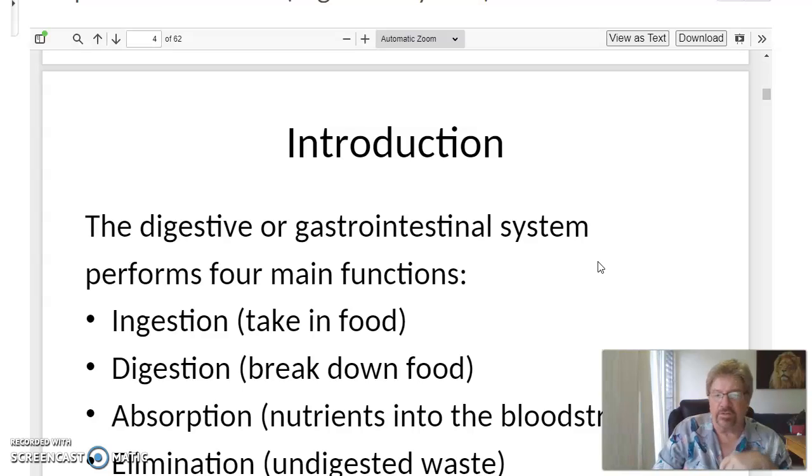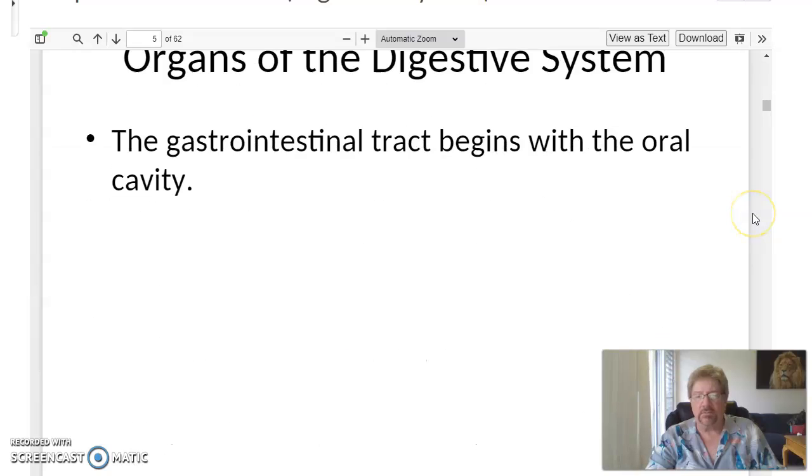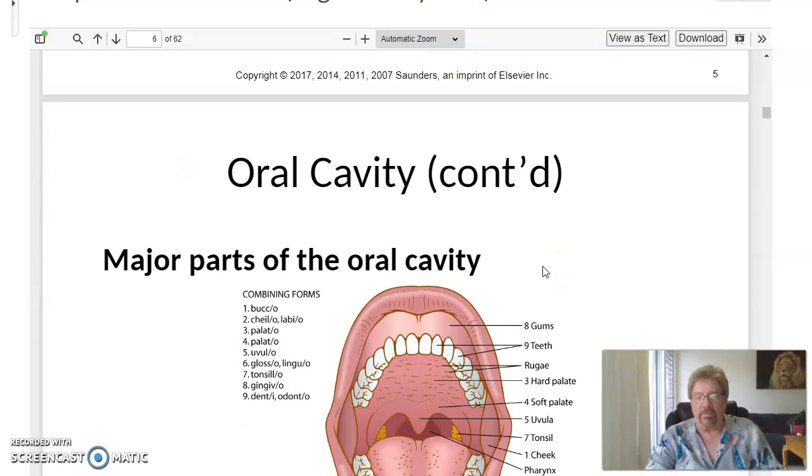The digestive or gastrointestinal system performs four main functions: ingestion, taking in food; digestion, breaking it down; absorption, absorbing the nutrients into the bloodstream; and elimination of undigested waste. Organs. The GI tract begins with the oral cavity, the mouth.